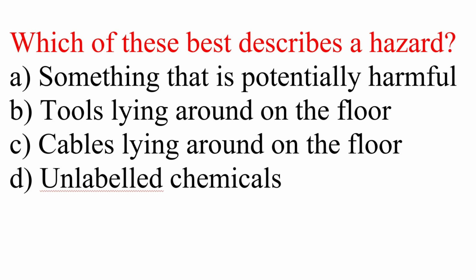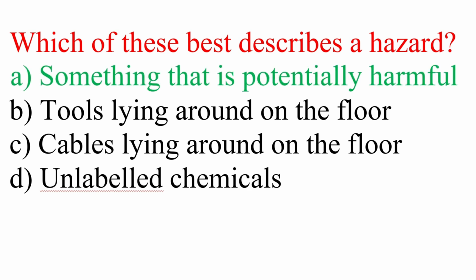Question: which of these best describes a hazard? A. Something that is potentially harmful. B. Tools lying around on the floor. C. Cables lying around on the floor. D. Unlabeled chemicals. Answer: A. Something that is potentially harmful.